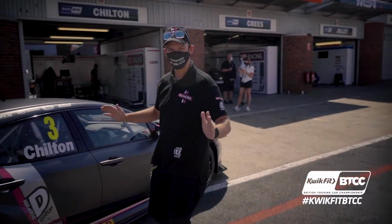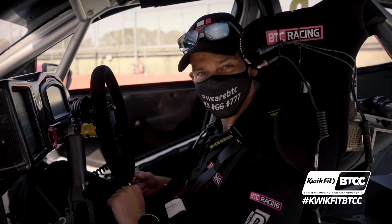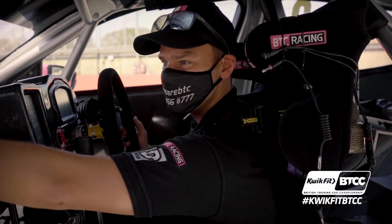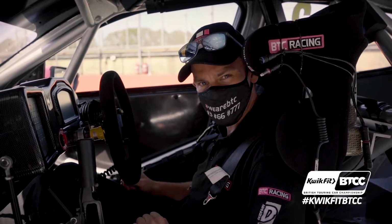Now stepping inside is what I know you want to see. Inside the car is where it all happens. Welcome to my office. It's a very unusual office. It doesn't have a desk as such. The closest thing I've got to a desk is the dashboard, which you can see up here. This is actually one of the parts off the road car. So there are some parts and regulations we have to have the same as the road car.